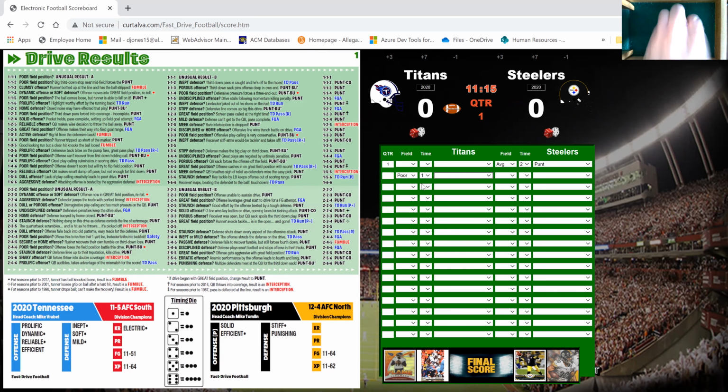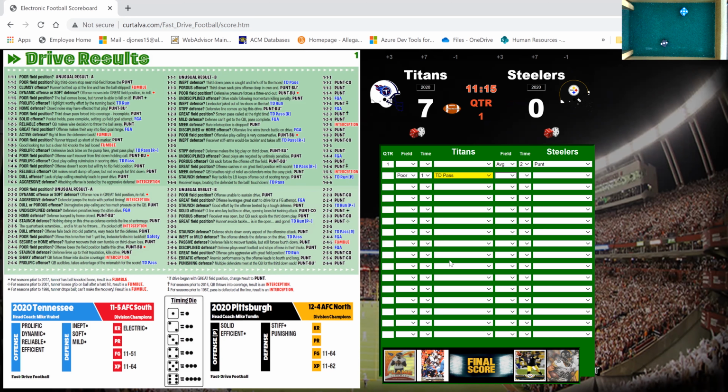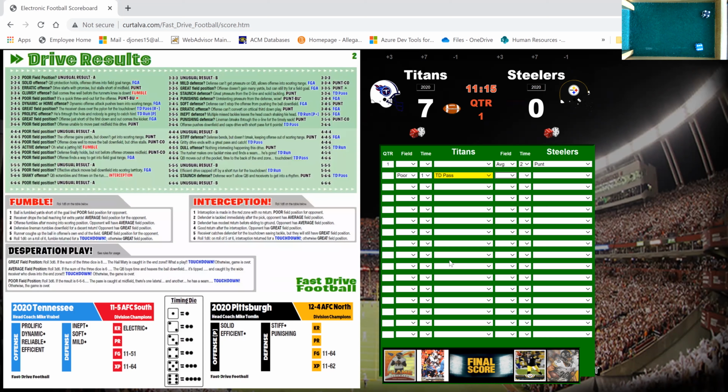Let's check out the extra point here, 11-64, and they will get it. So Tennessee strikes first, and it is now 7-0. Here's the kickoff, and again, average field position for the Steelers, and here's their next drive.